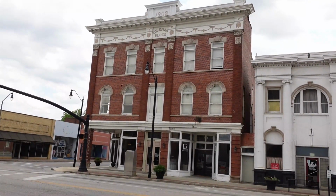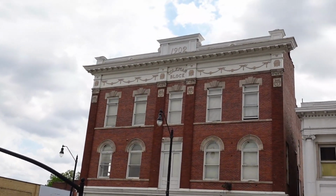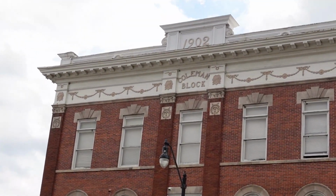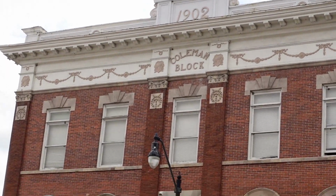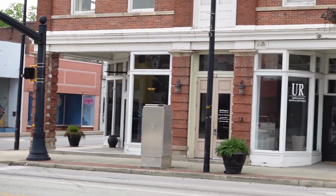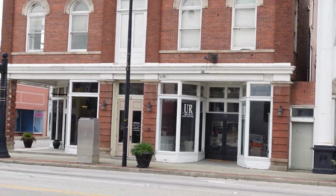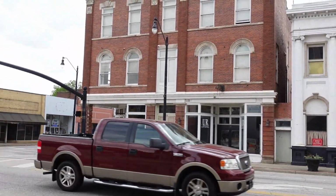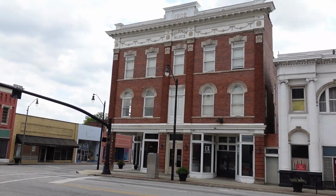Coleman Building from around 1902. One of the longest occupants here was the Wilcox Drug Company that rented space here from 1933 to 1994. Over the years, various people occupied the upstairs, such as lawyers and other offices. Today, the downstairs serves as the Darlington Chamber of Commerce.